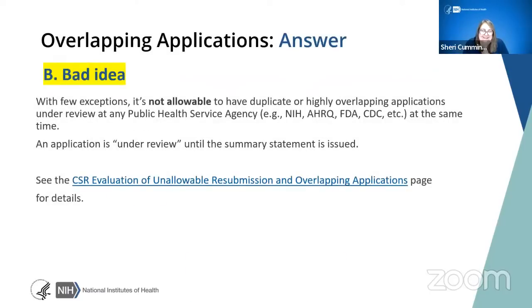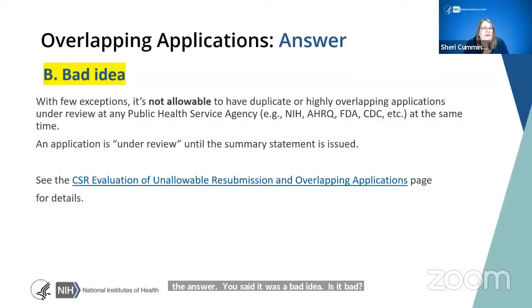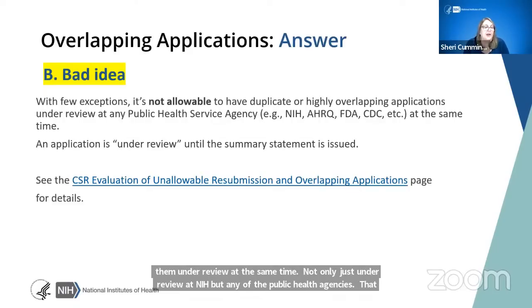It's a bad idea. With few exceptions, we don't allow multiple applications that have duplicate or highly overlapping information in them under review at the same time. And not only under review at the same time at NIH, but at any of the Public Health Service agencies. So that includes NIH, Agency for Healthcare Research and Quality, AHRQ, FDA, CDC. And what we mean by under review is that it was submitted for review and it's under review until you get your summary statement back, right? So that was the documentation of the review, that summary statement coming back. And CSR has a great page called the CSR Evaluation of Unallowable Resubmission and Overlapping Applications page that talks about this in detail and what is and isn't allowed.